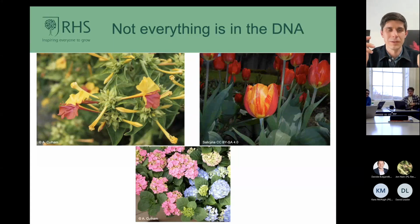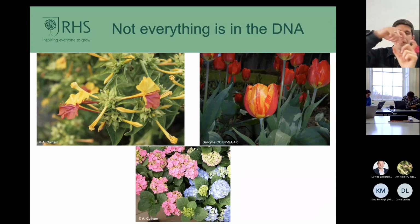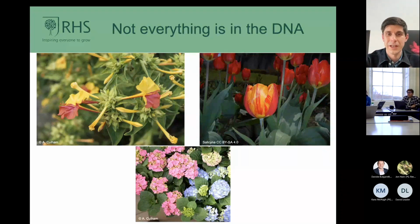The first one, with the yellow and red flowers, is really just small bits of DNA jumping around the genome, switching genes on and off, which creates this mosaic pattern. In tulips, it's just a viral infection that creates the feathering, and the hydrangea flowers going from pink to a paler pink and blues is just a response to the pH of the soil.